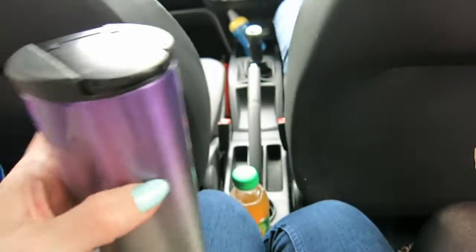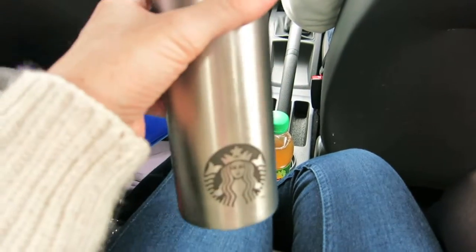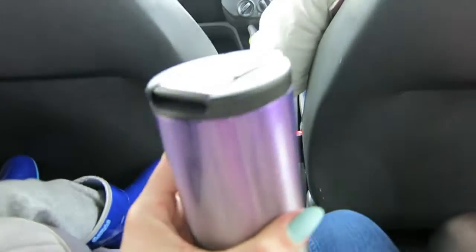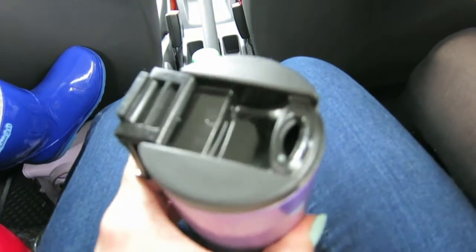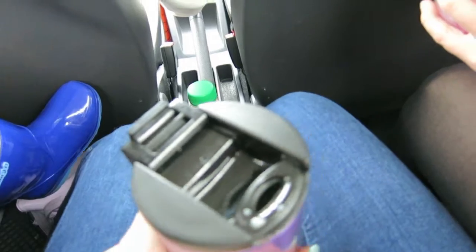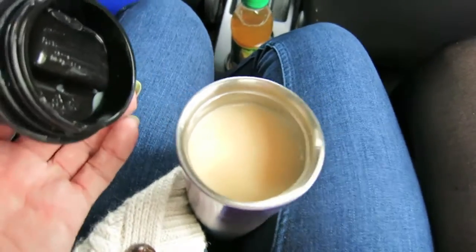It's a quick little promo for Starbucks. Where's the logo? There it is. This is one of their metal flasks. It's got a plastic lid. And I'll show you this. This is the tea that was made before we left, which was a good couple of hours ago, and it's still hot. It's still steaming. So, well done, Starbucks. You've done a good job here. You can see the steam.